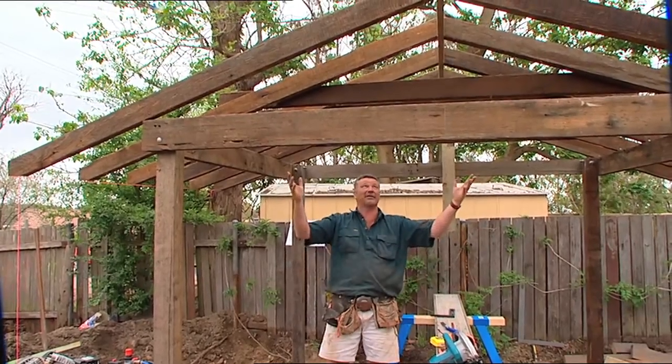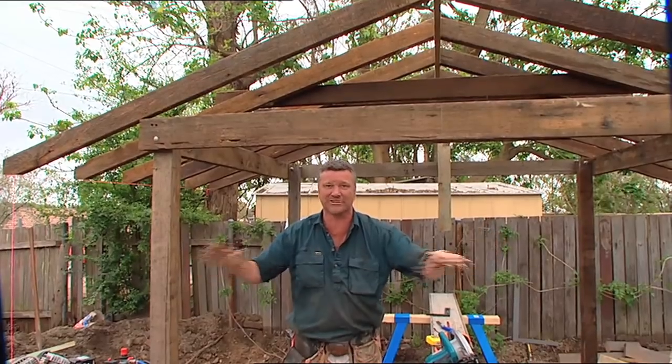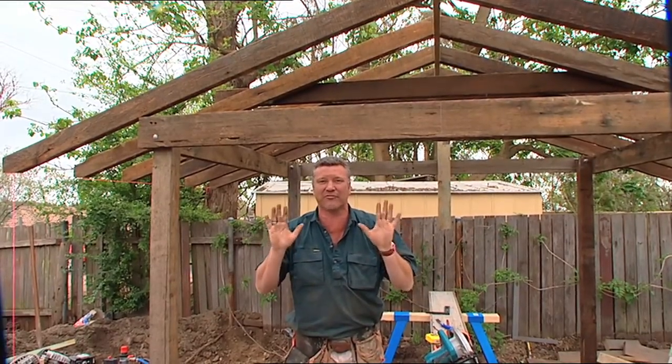The timber's starting to come up out of the ground now. We've got tile roof going on here, some old second-hand palings to go on the sides. It's going to look fantastic. Very froggy.